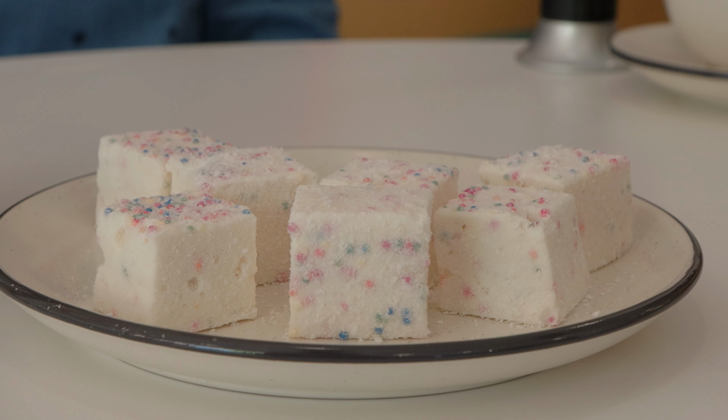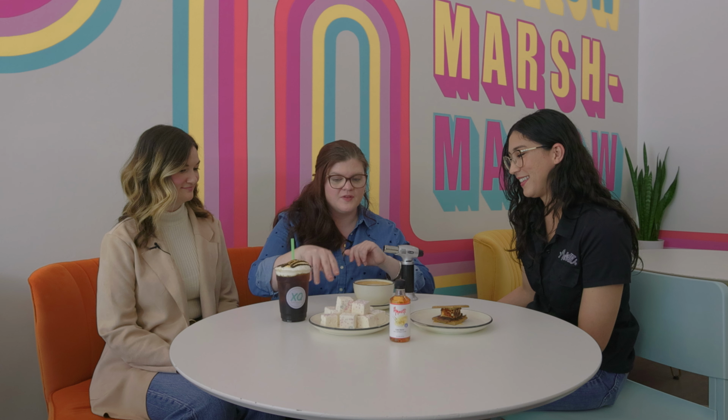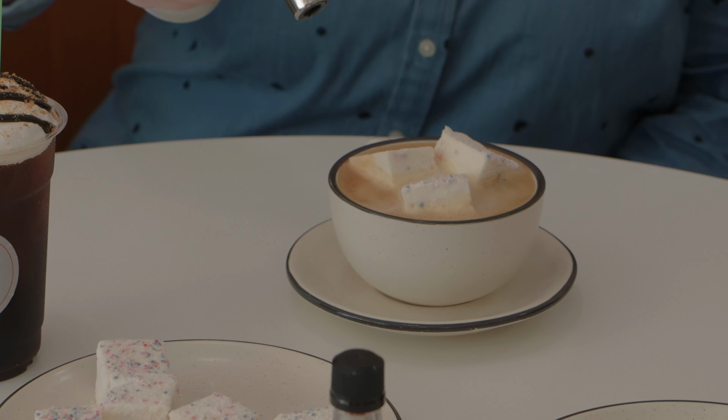These are the funfetti marshmallows that we made yesterday. We're gonna actually finish off our toasted marshmallow latte with a couple of the marshmallows on top. So if you wanna plop some in, however many you're feeling, and I will, is 3 good? Yeah, go for it. So we're gonna toast our funfetti marshmallows.